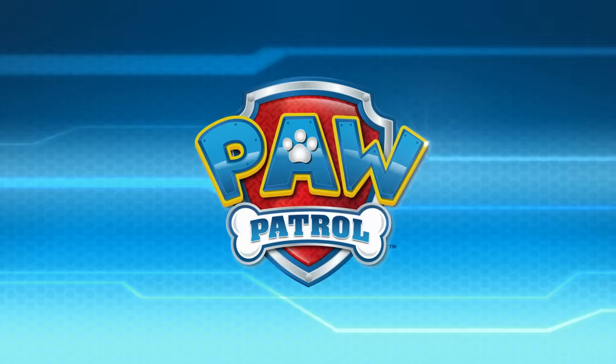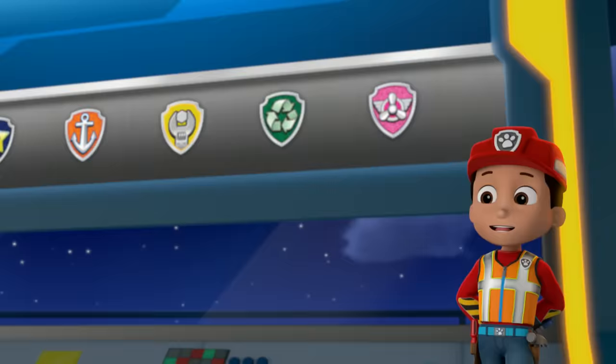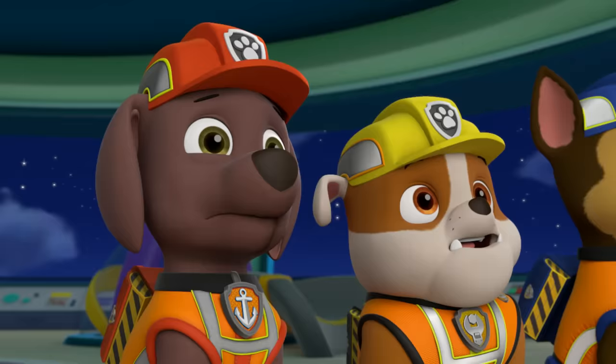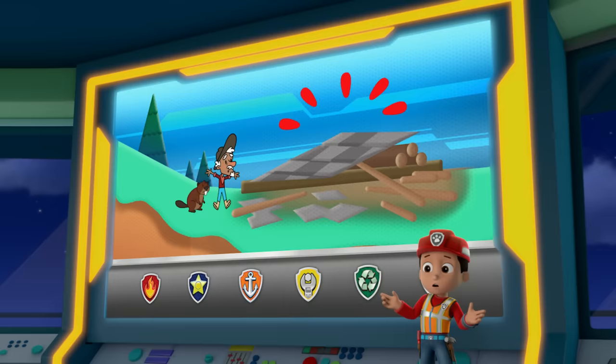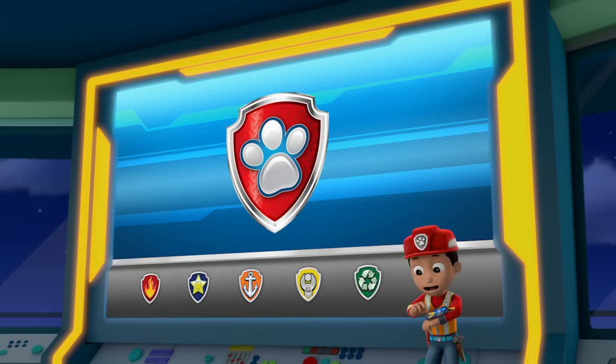Paw Patrol, ready for action, Ryder, sir! In construction gear! Thanks for waking up ready to go, pups. Something smashed Uncle Otis's cabin. Poor Uncle Otis. We're gonna need all paws on deck to rebuild Uncle Otis's cabin. That's why this is an ultimate construction rescue.